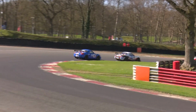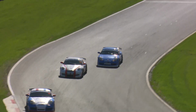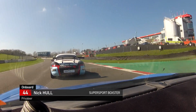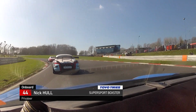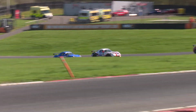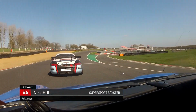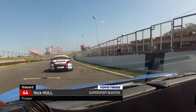Meanwhile, Nick Hull is putting all sorts of pressure still on Andrew Porter out of Druids. He's going to look for the inside at Graham Hill Bend. He's thinking about it, too far back, goes back to the racing line as they go through Graham Hill Bend. Very mindful of track limits, of course. The exit of Graham Hill Bend is one of the places that you will see lots of penalties being issued for track limits, but nobody going under that today. Nick Hull looking on the inside line again as they come out of Clearways and onto Clark Curve, challenging hard, but it's still the 33 of Andrew Porter holding on to 4th position.